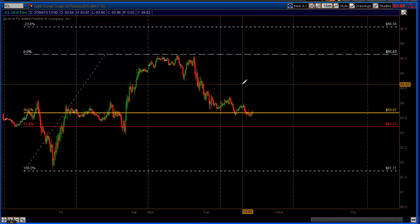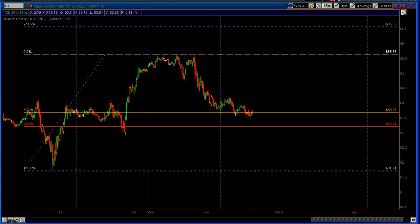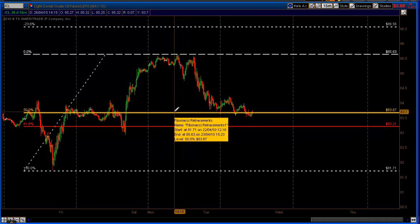So that's the play on CL, guys. Basically looking for that daily long level, anticipating it, but trading the 15-minute trend, which right now is to the downside. Even though this halfway back is in the way, we're going to wait for that to break down before we trade any longs. So that's the play on ES and CL, guys.